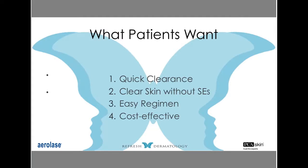So again, what do patients want? They want something that's going to give quick clearance. You want minimal side effects, and you want something that's easy to use. The easier something is to use, the more likely that they're going to continue with this medication, whatever it is, and hopefully get more cost-effective and long-term results.